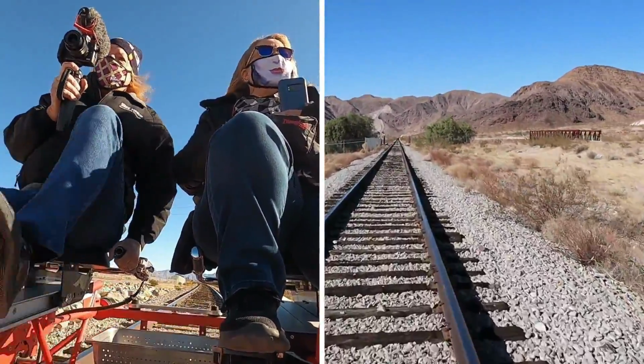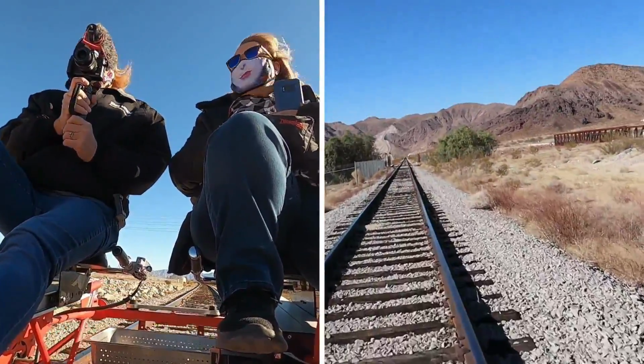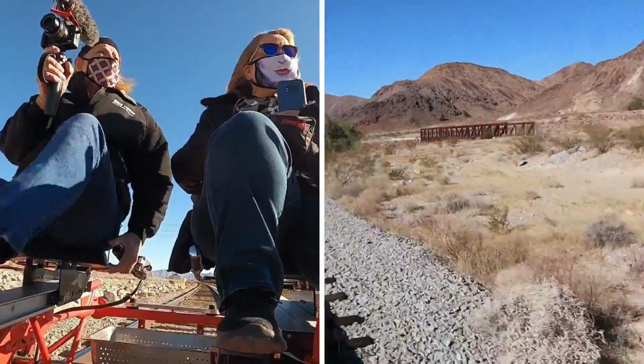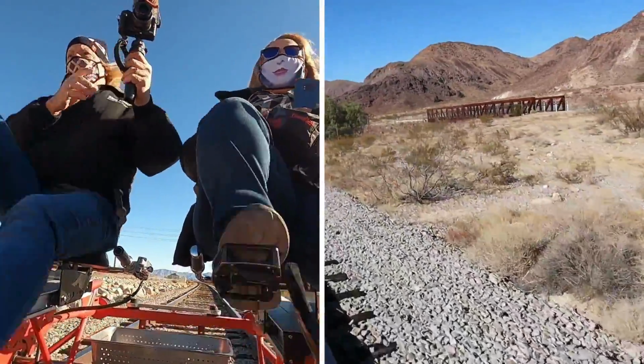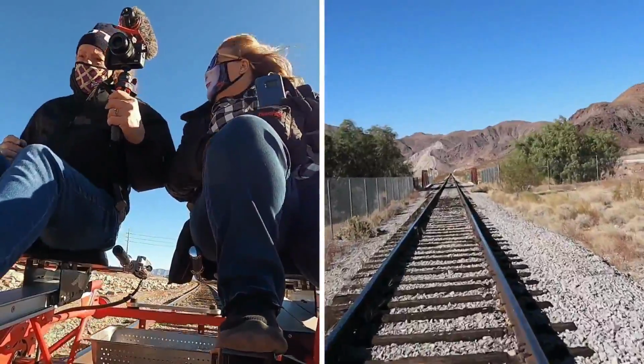We got a little trestle here, right? Like a bike ride. It's a bike trail. Oh, the bike trail goes alongside of the rail here. That would be so fun.